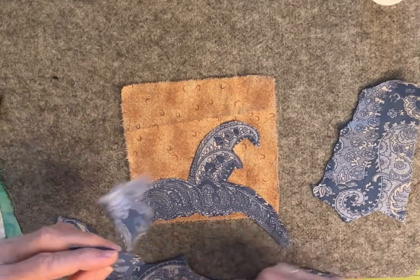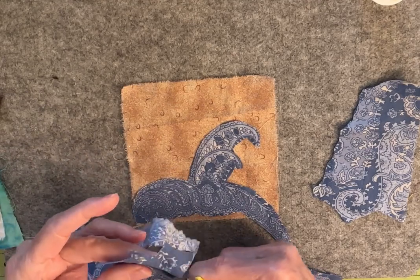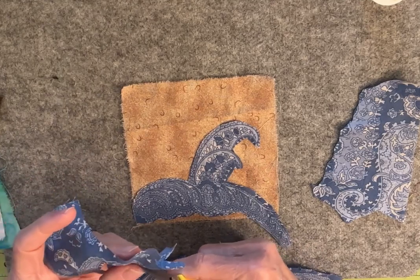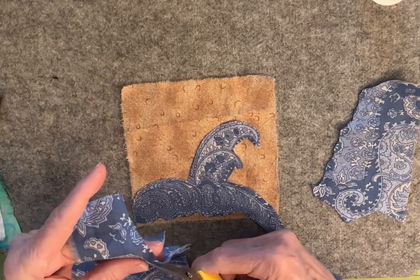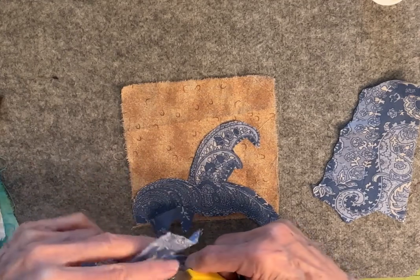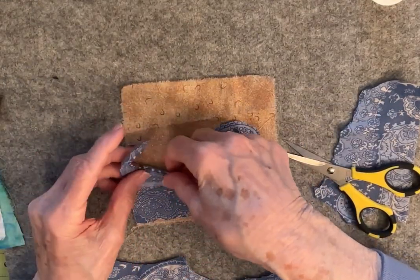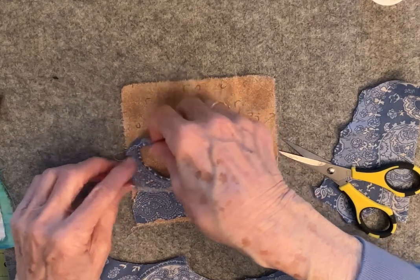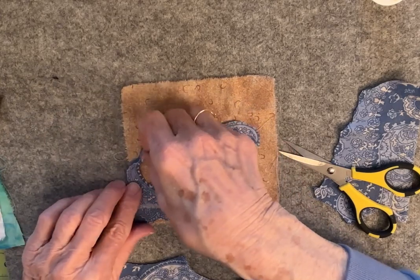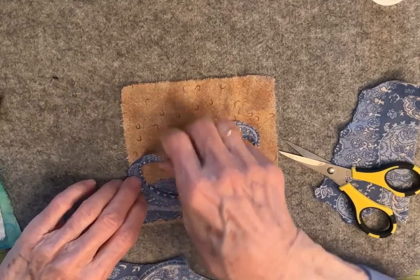So I am a little behind on Catherine's challenges because she is right now on week 22, and I'm just starting week 20. But that's okay. I've had some busy weeks. I just couldn't have the chance to sit down and stitch. But I'm able to do it now, so I'm happy.